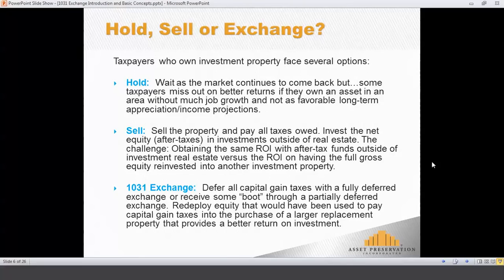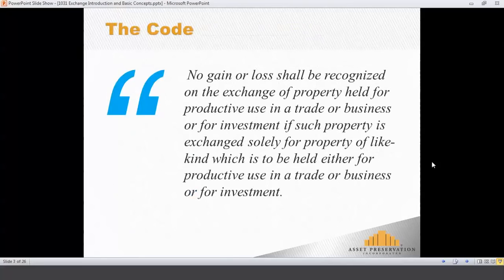Now let's just look at the code itself. I mentioned earlier, it's been around since 1921, and so literally there are millions and millions of exchanges every year. Here's what the code states. No gain or loss shall be recognized on the exchange of property held for productive use in a trade or business or for investment if such property is exchanged solely for property of a like kind, which is to be held either for productive use in a trade or business or for investment.